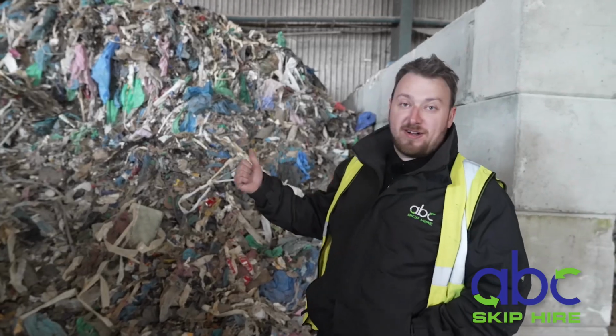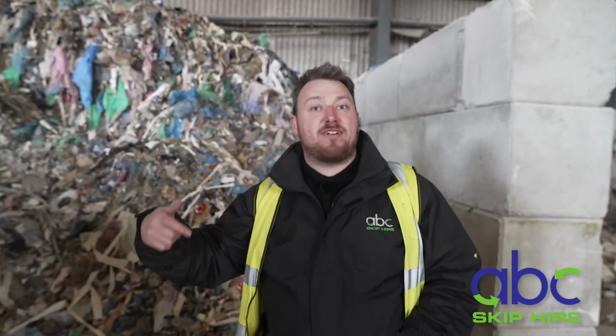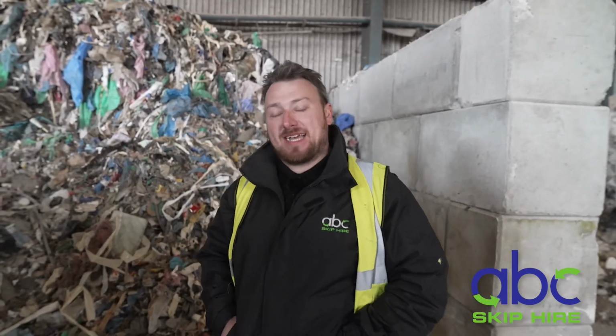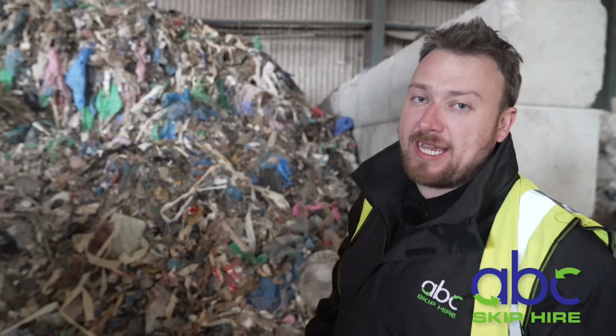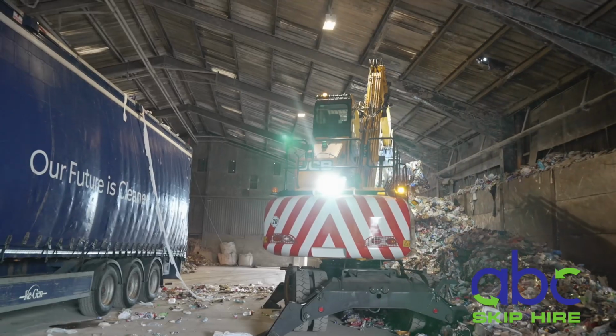So this right here is our end of line. This is our landfill, which goes for energy. So it goes to RDF and SRF, two different grades, and we send that off to a brilliant company over here called Regen, and they will do the sorting and the final pick and bale it up.